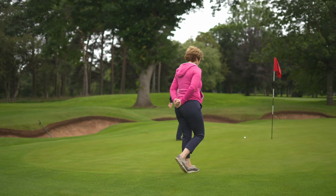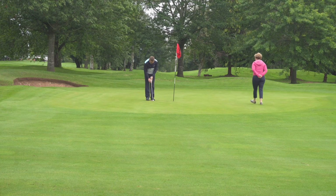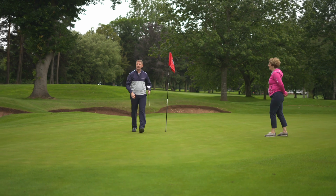I feel I've hit that close enough to just knock this one in. Is this a gimme? No. Oh, right, okay, I'll pop it in. No. Oh, he's in. Easy. Woohoo! Yeah, that was great, the course is in beautiful condition.